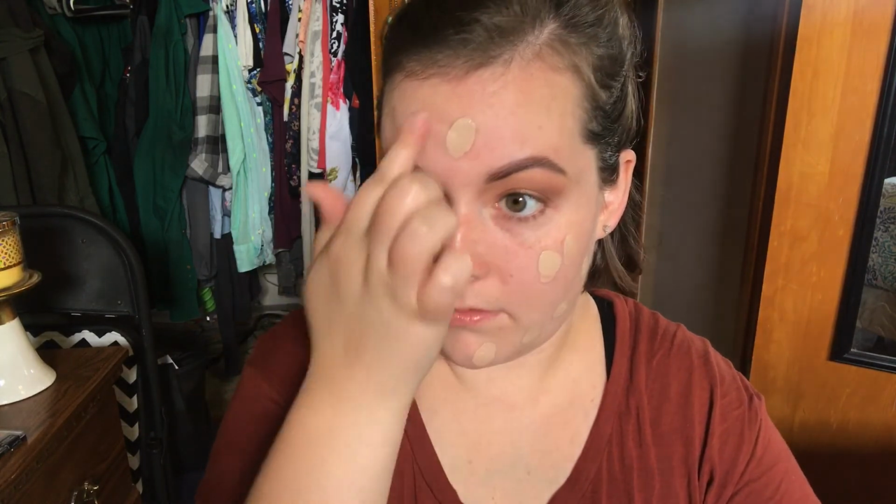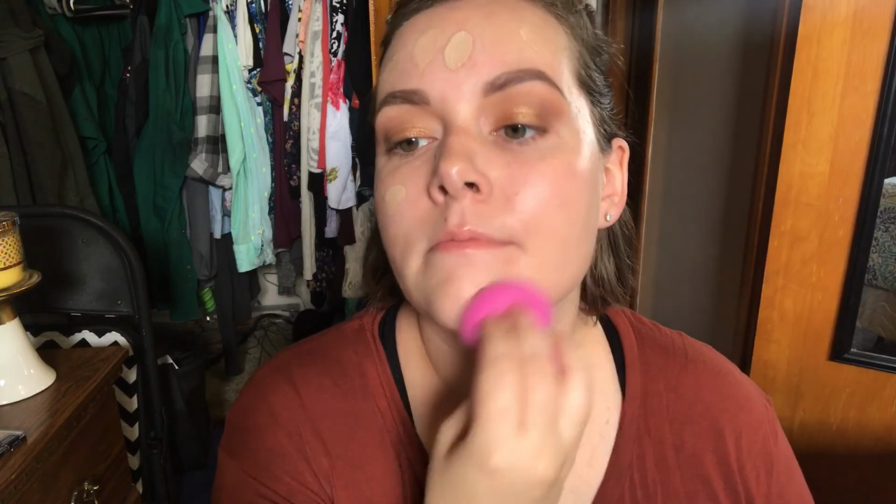It has a medium coverage, from what I would say. It doesn't cover up everything. I actually haven't tried to build this up yet. I don't know if I'm going to do that today or not. Just because I don't typically need a full coverage. I do have quite a bit of redness and things like that, but I don't always mind when that shows through a little bit. You can see it covering that up though pretty quickly. And I always try to blend it down the neck.